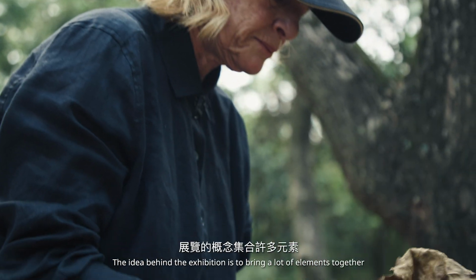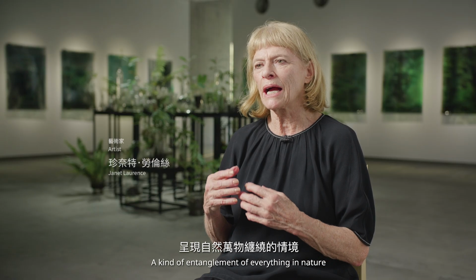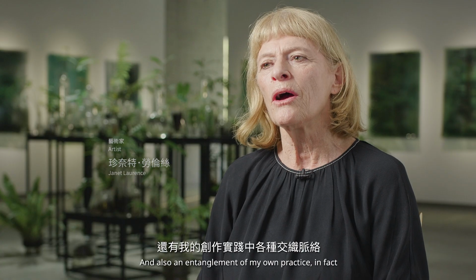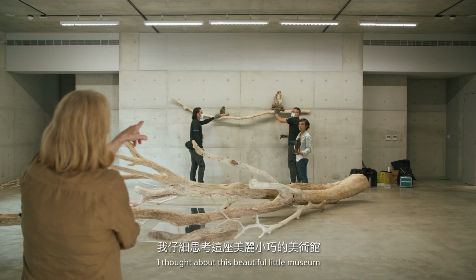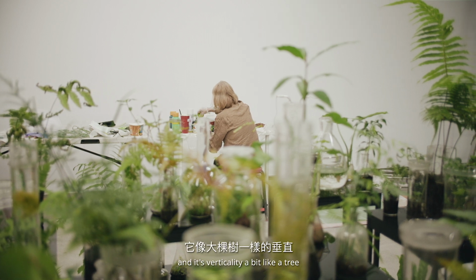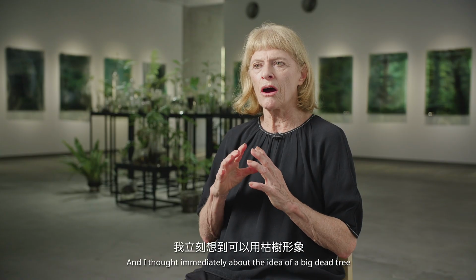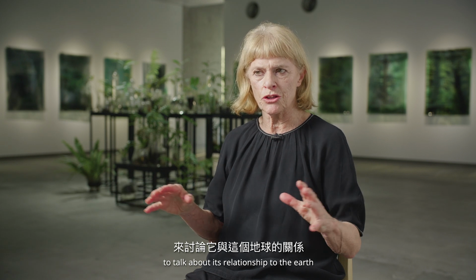The idea behind the exhibition is to bring a lot of elements together, a kind of entanglement of everything in nature, and also an entanglement of my own practice, in fact. I thought about this beautiful little museum and its verticality, a bit like a tree, and I thought immediately about the idea of a big dead tree, to talk about its relationship to the earth.